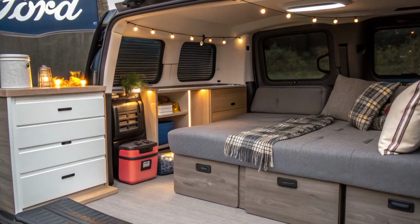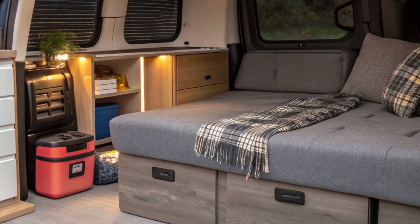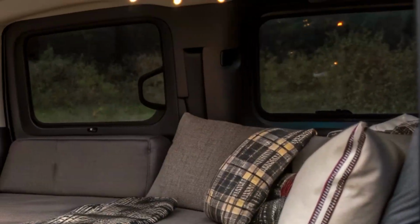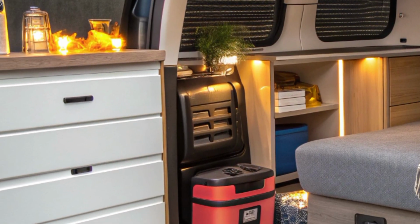Inside, the layout options are seriously impressive. Most conversions include a rock and roll bed, a compact kitchenette, plenty of storage, and often a pop-top roof for extra headroom and sleeping space. You can go with a standard conversion or fully customize it to fit your needs.